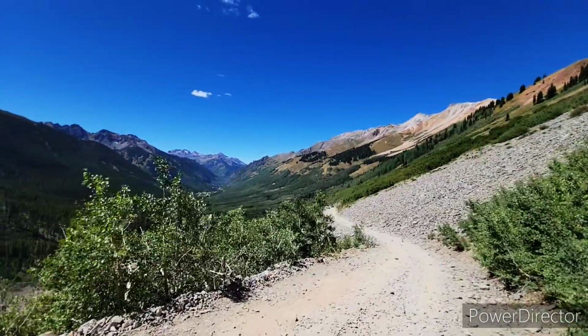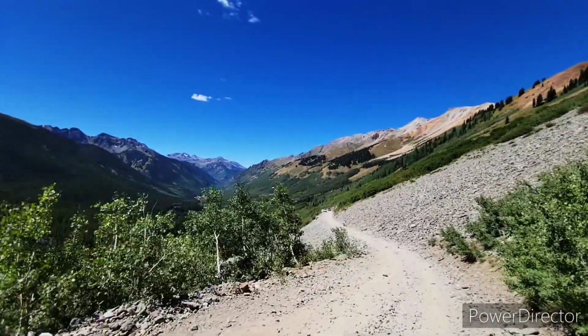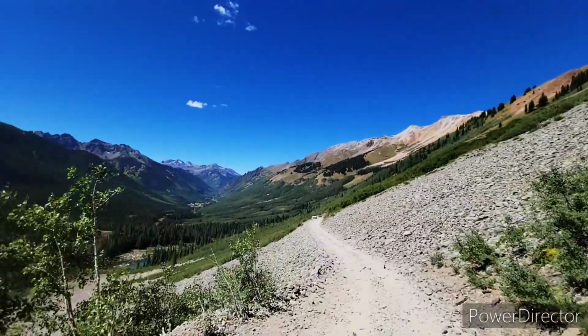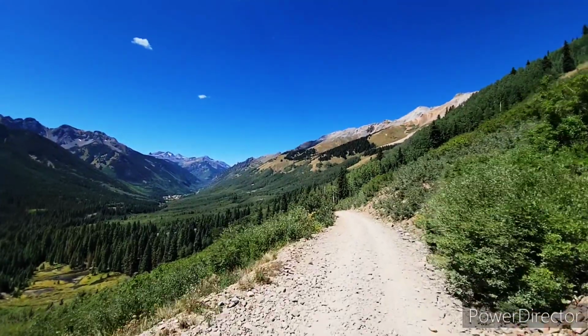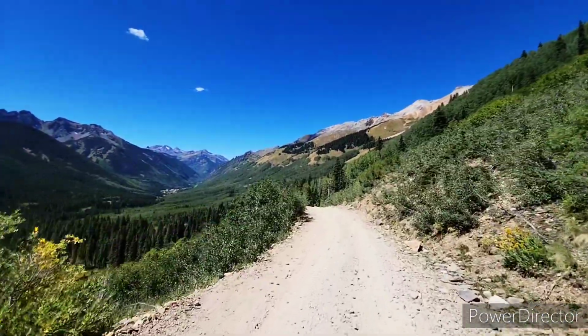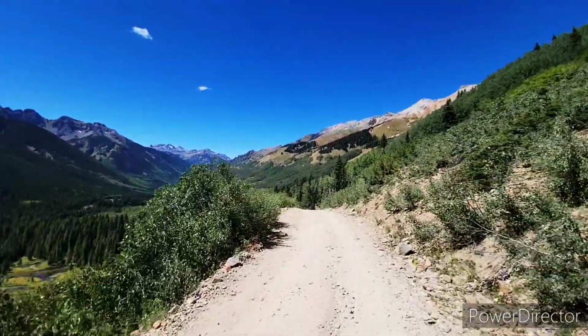If you do know what you're doing, have the proper vehicle, and can stomach the staggering heights and sheer drop-offs, then you'll have an awesome time. The views are incredible. There were more wildflowers than I've ever seen. All the people we met along the way were super cool and helpful. And then in the end, when we didn't die, we enjoyed the thrill.